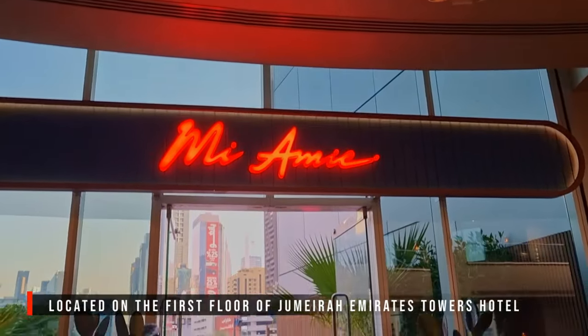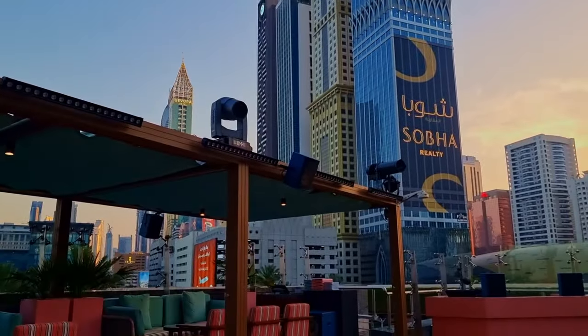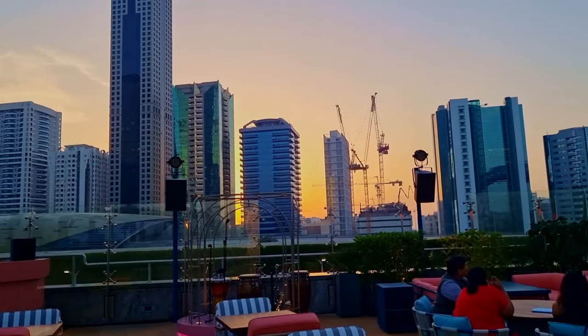This rooftop bar is located on the first floor of Jumeirah Emirates Towers Hotel. We get a very close view of Museum of the Future since it's located right next to this restaurant.